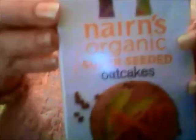And the Co-op sells them as well. And I got these from the independent health food store this time. Organic superseeded oat cakes. I did show you these, didn't I? These acrylic paints that I got from The Works. See how it blanks it out. I always used to use Liquitex acrylic. Apparently they are still around, just that I haven't seen any for a while.